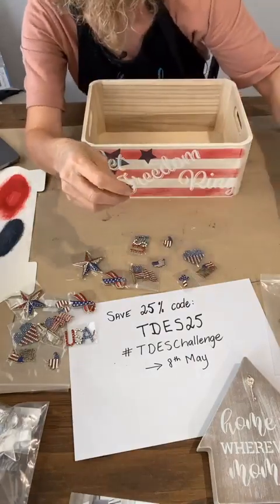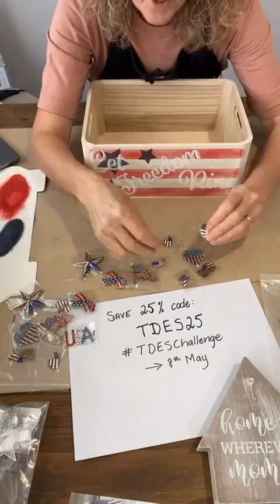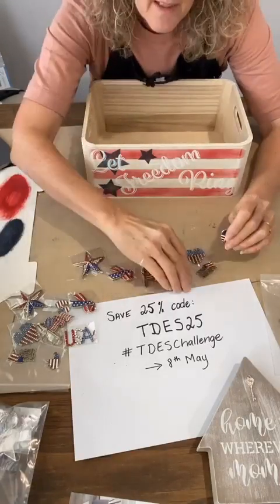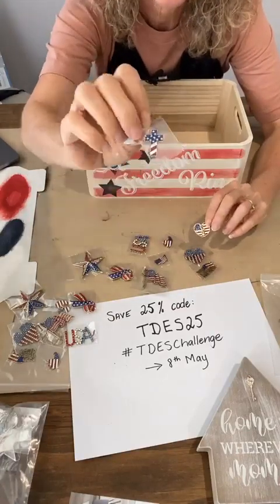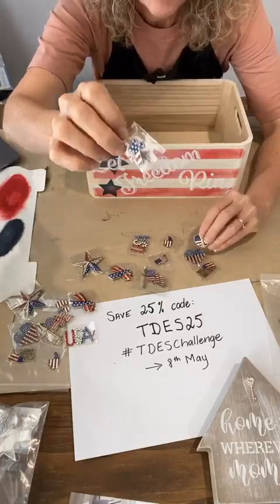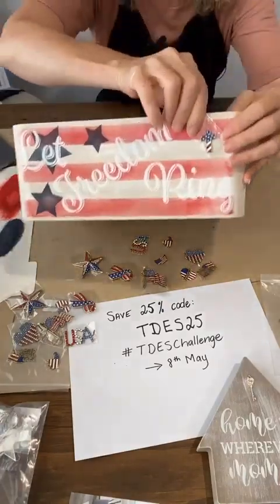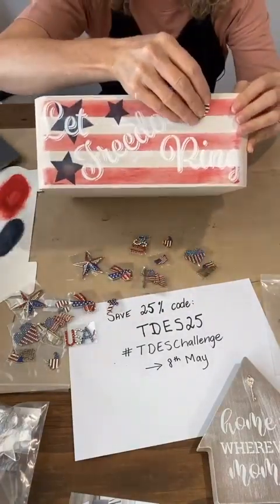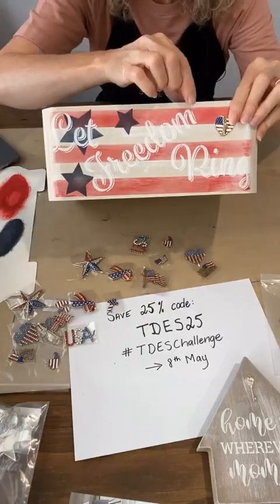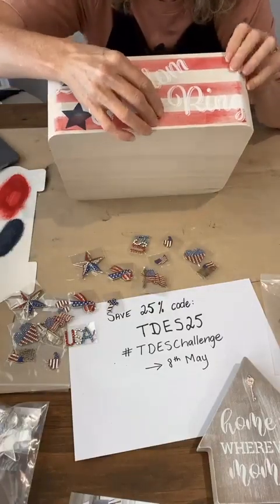So, Sandy, you don't think you had a cross in your Patriotic set? I have to go back and check it. Yeah, it's a cute little wooden cross. I like that too, because that speaks of freedom that we have if you're a Christian too. There we go. That would look cute up there. But I like this. Let's see. We could do it there, and then we could also add something here. We can also add a bit of bling to ring.